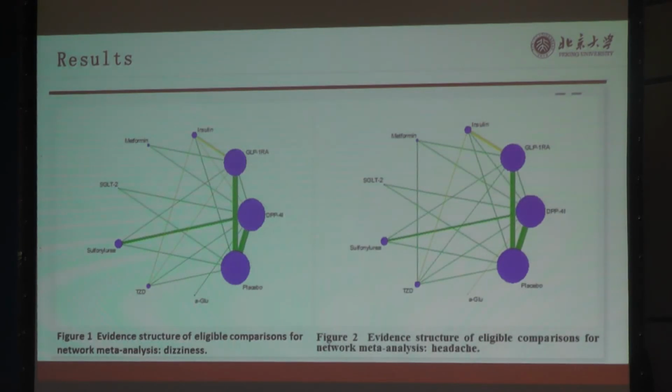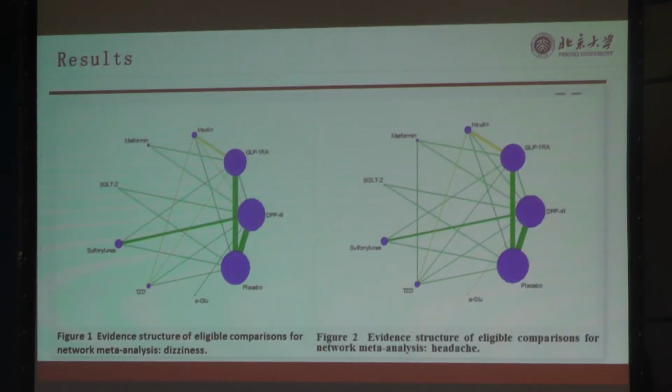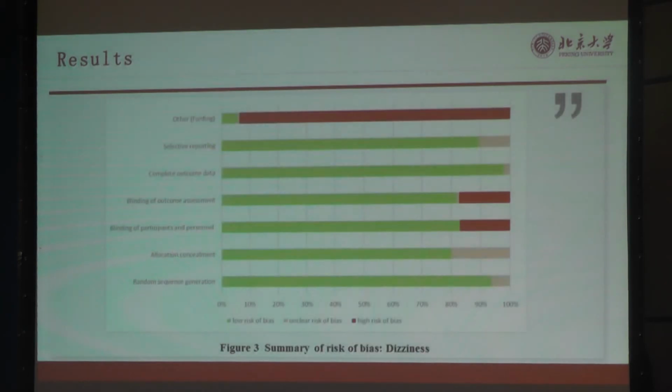This is one of the main results of the network meta-analysis. It is the network plot, which can show the overall structure of our study. The widths of the lines represent the number of the RCTs for each pairwise comparison, and the node represents the number of the randomized participants, that is, the sample size. The yellow lines represent the trials with unclear risk of allocation concealment, and the red represents the low risk.